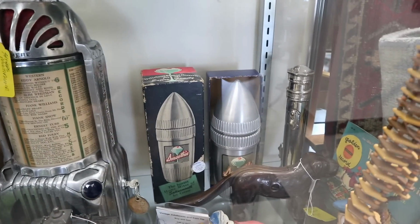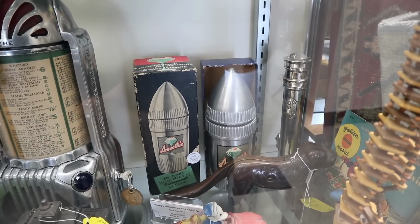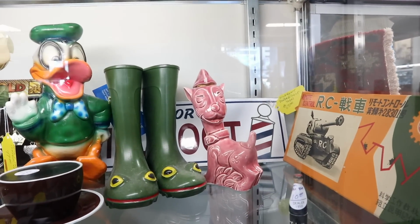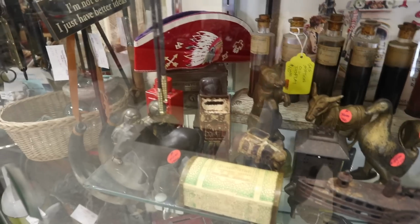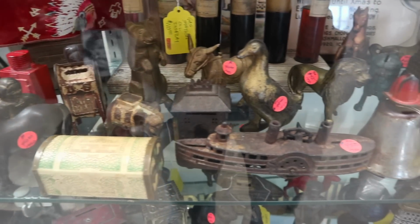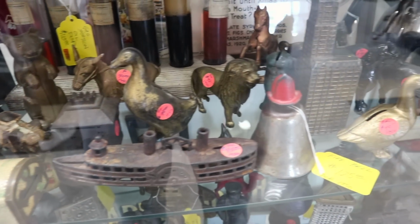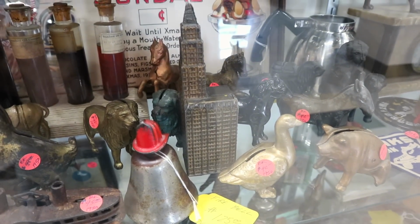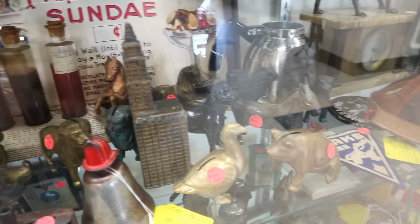Smoothie, this old dessert maker for ice cream with the bullet shape. That's really neat, $49 with the original box. And then there's this fun German decanter from the 30s. A very neat selection of still banks, the Prudential trunk, this old ship, ducks and lions and donkeys and bears, and then this really great skyscraper. These are all going to date to about 1920.